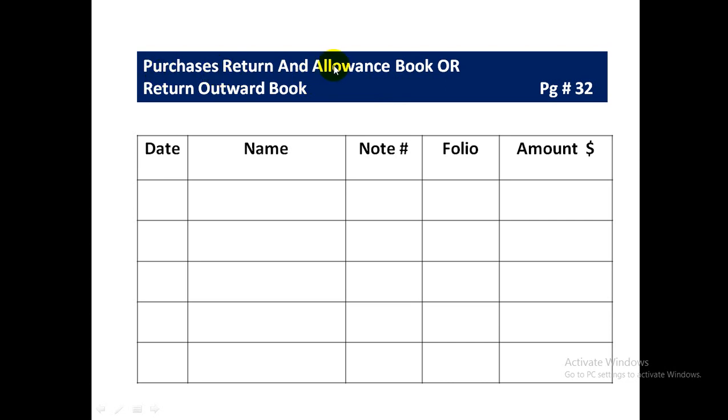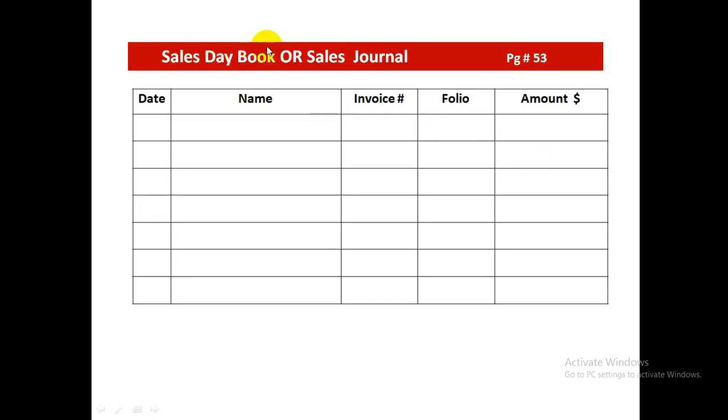Then comes purchase, return and allowance book or return outward book. Page number is assumed by us. The common columns are date, name, note, amount. Then comes the sales day book or sales journal. Any page number is given for reference.